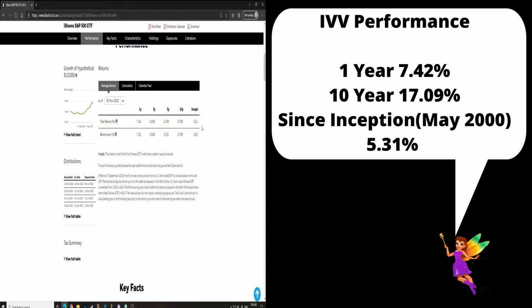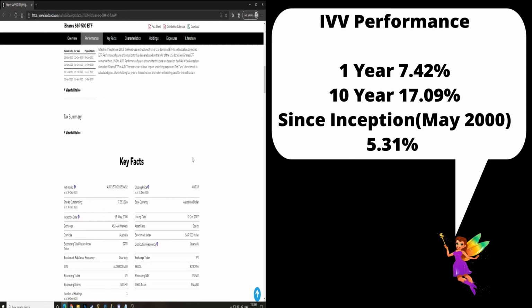Also of note, this ETF has a hedged version called IHVV, and it's basically the same thing. It has a slightly higher fee, but what it does essentially is it's hedged. So what that means in the most basic terms is if the Australian dollar appreciates in value, it'll do better than this one, whereas if the Australian dollar weakens compared to the US dollar, IVV here will do better. But that's for another video. I can get into more detail about currency hedging if people want to see that.